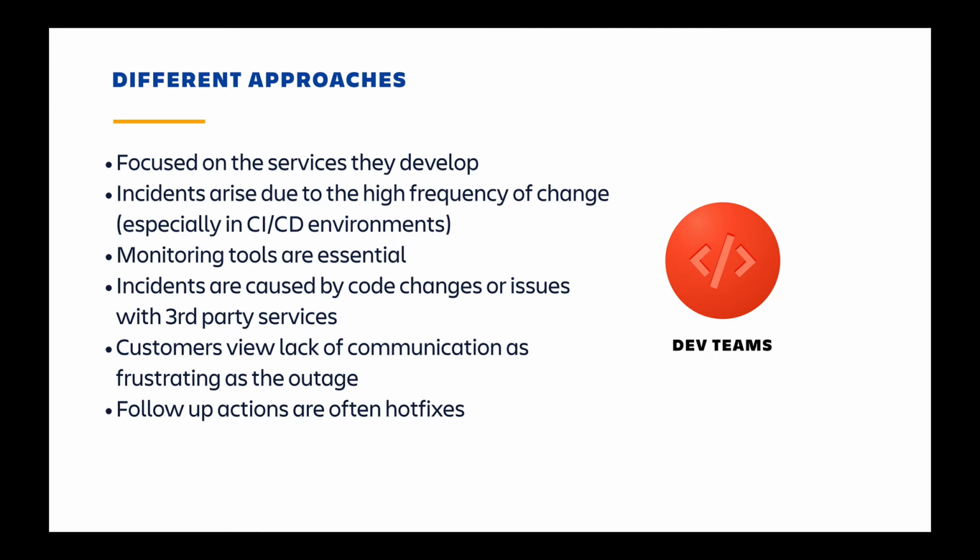Because of this, monitoring tools are very important to the dev team. And in fact, they can't wait for customers to report. If they wait for a customer to file a ticket, it's too late. So monitoring tools are extremely important. And again, communication is important. Many of these DevOps projects are SaaS-based applications. They need to communicate very quickly to the customer base and stakeholders. And follow-up actions are often hot fixes. And as you can imagine, in the dev environments, a lot of times that's where Jira comes into play.